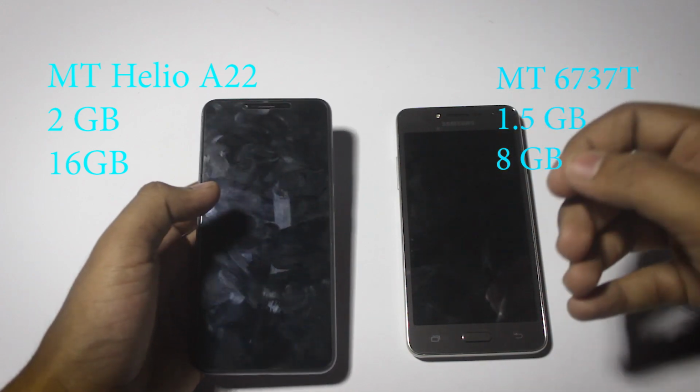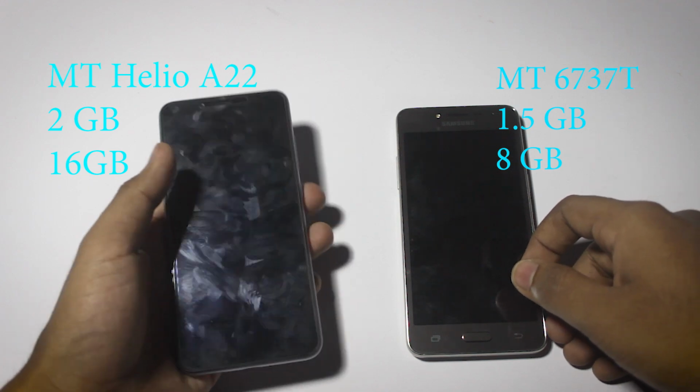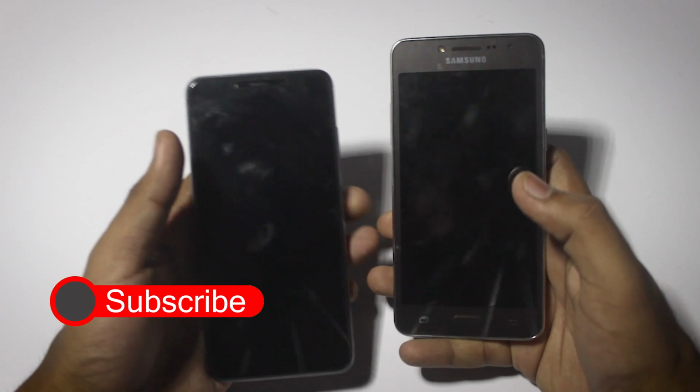Now both of the devices cost almost the same, so I thought it would be a good idea to do a speed test comparison between them. So with that being said, let's get right into the video.